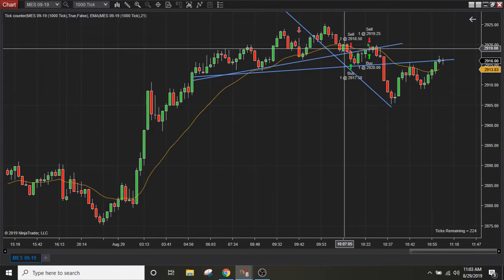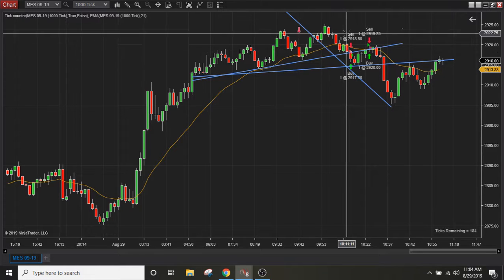After it ended red, it closed red. I knew it was going to go down. Well, I took a guess. You can't know anything in the market 100%. But I took a trade right there, played that out.